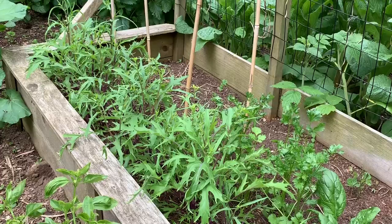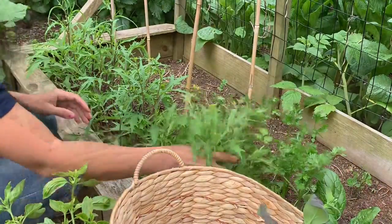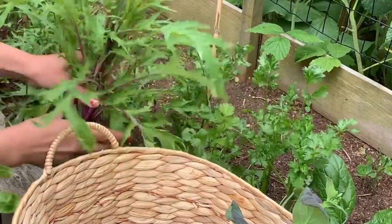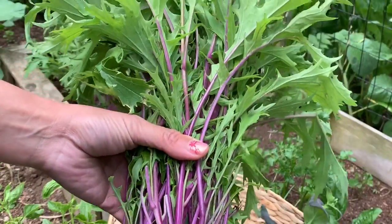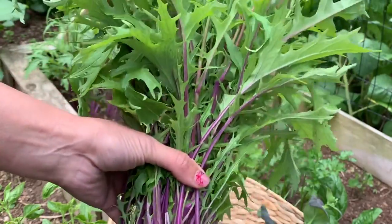Are the Mizuna. As you can see, they are bolting. That's okay. They'll still be good. In fact, the flowers are pretty good. They're pretty tasty. Check out those purple stems. Such a beautiful variety. This is the Benhoshi Mizuna.